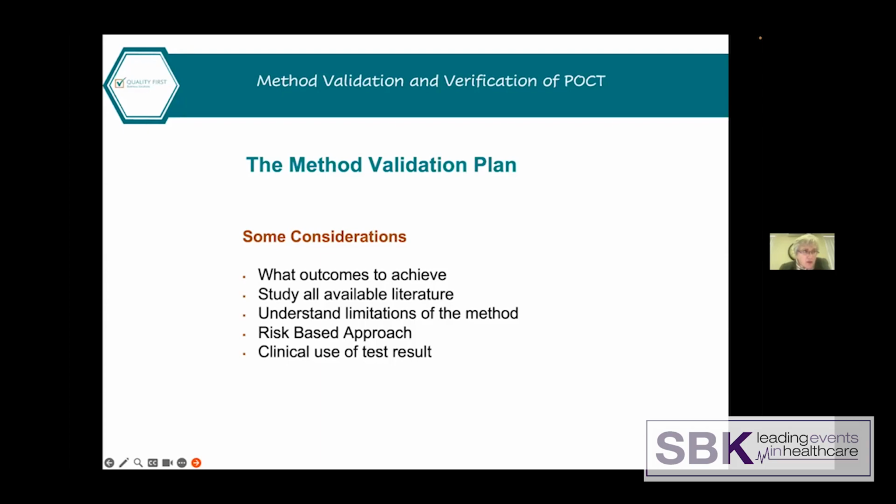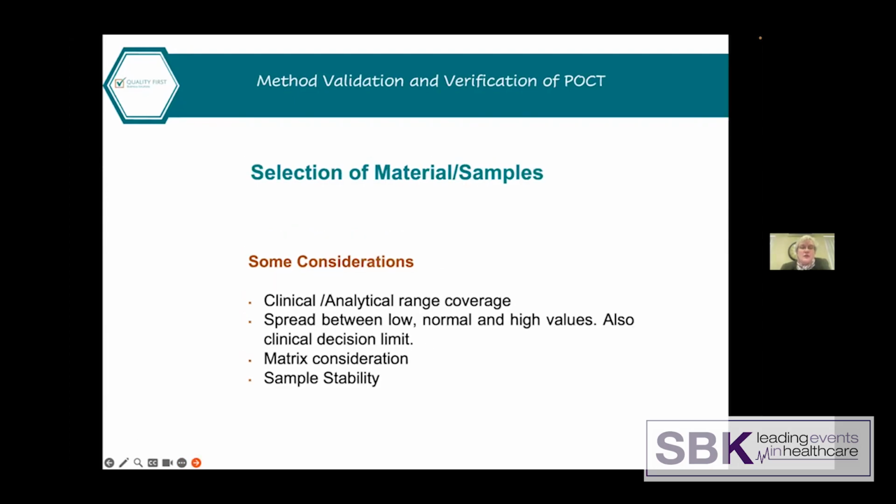Point of care methods often come with limitations which are different from a lab analyzer. For example, a urine sample matrix may not work as effectively on a point of care device as whole blood or plasma. So understand the limitations of the method. Take a risk-based approach, as we've just explained, and understand the clinical use of the test result. What is the result going to be used for?